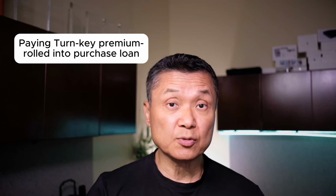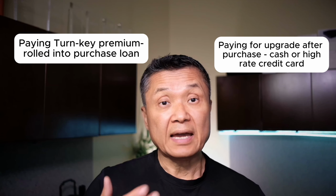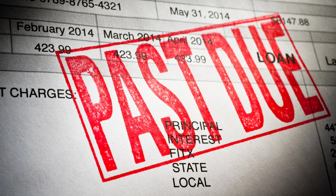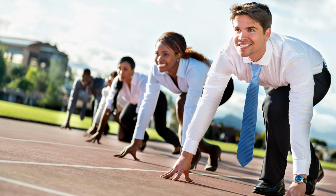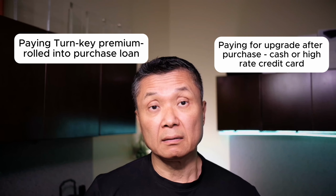And keep in mind, if the buyer rolls that upgrade price into the purchase price of the home, it's part of the purchase loan, one payment. If the buyer has to do the upgrades after purchasing that property, that is no longer a purchase price loan. The buyer would have to get another loan or maybe pay for that upgrade in cash or maybe even put it on a high interest credit card. It means big money on top of the hassle for them. This is why many buyers pay way over list price, because it's all rolled into one payment, not a separate transaction. That's the difference. And in a market where buyers have choices, they're often just walking away entirely and choosing the move-in ready option down the street.